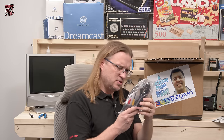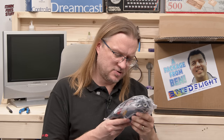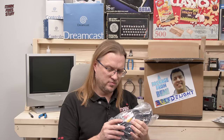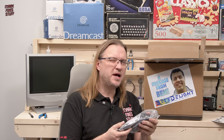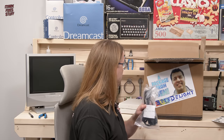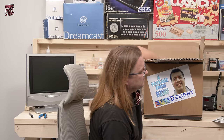Okay, composite video cable for ZX Spectrum 128K plus 2 grey. Oh, well, that looks really nice. Knowing Ben, he's probably done some wizardry to this. So yeah, thank you, Ben, because obviously I don't have one of those. What else have we got? Might be coming to the end of the box now, I think.